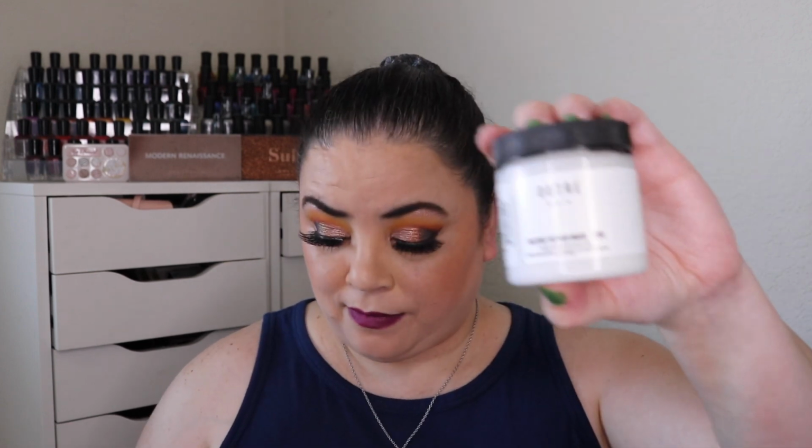So she gave me this Outre Instant Repair Mask. She gave me the Tula Skincare Probiotics and Superfoods Protect and Glow. This is a daily sunscreen gel. Excited to try that out.